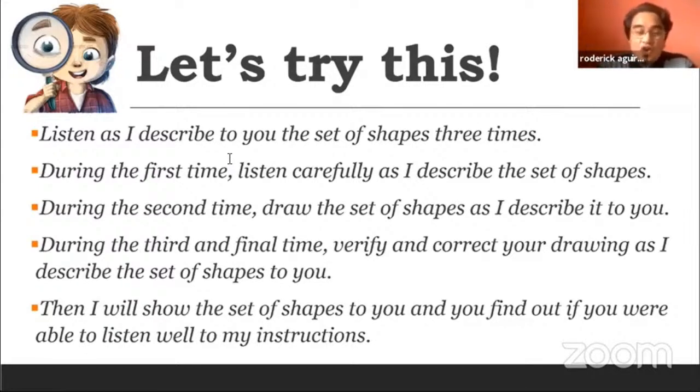I want you to draw a star at the center of the inverted triangle, which is the half of the diamond. Once you're done drawing the star, shade black the star. All right, you're done with the first listening activity. Let's now proceed to my second description of the activity. This time you're going to draw the shape as I describe it.